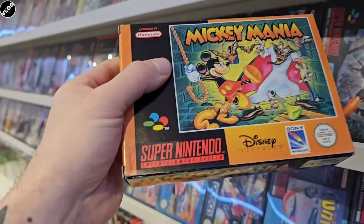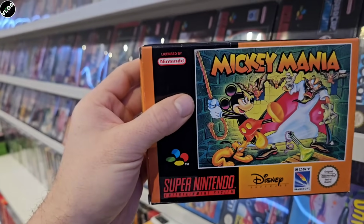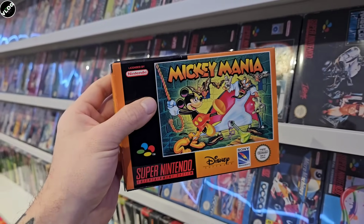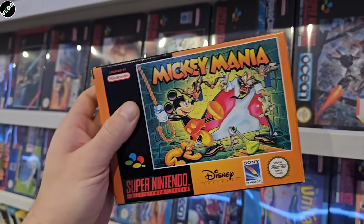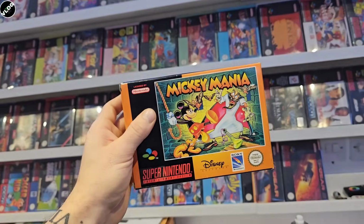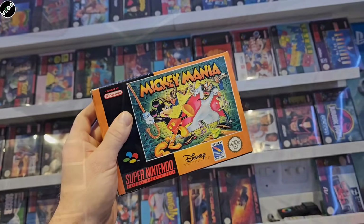I've given it a real clean, especially on the black ink. It really shows the dirt after all these decades of use. So I always sort of polish the black areas especially. And yeah, this is definitely now SNES wall worthy. So let's get it in a protector and let's get it added to the Disney section.